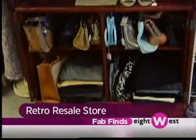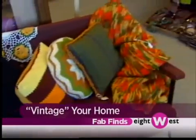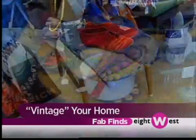So Karen, in addition to clothes, you also have a lot of really cool things that you could have around the house. Yes. We have furniture from different eras, couches, wall art, even just little kitschy stuff like lunch boxes, picture frames. So cool. Yes.